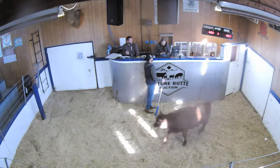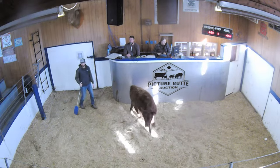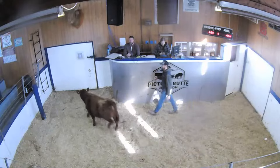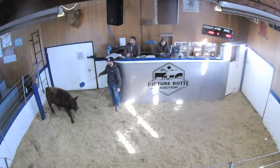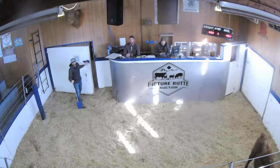534. All right, one head, light heifer, 468 pounds, but I'm going to go on her, about 360, 350, 340, 335, lots of these light heifers to come. 335, 336, 330, 325, 320.